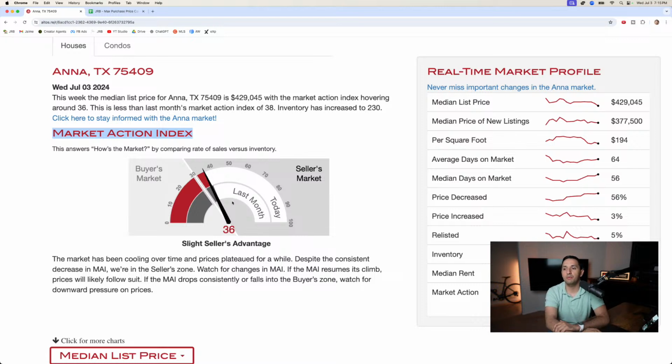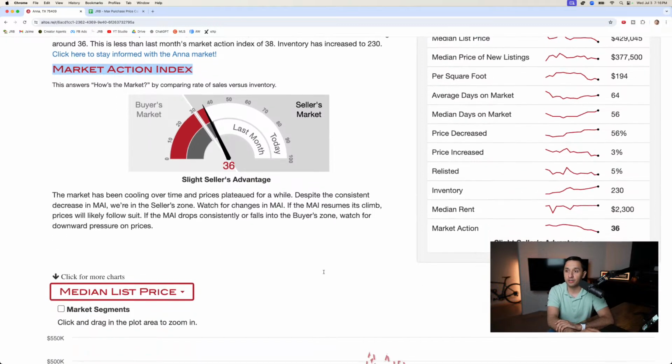So you're starting to see this become more of a neutral market, especially here in Anna, because of just that. There's more inventory in this area because there's new construction around. As you get closer into the Dallas-Fort Worth Metroplex, as you get more to the central parts, like the Planos, the Allens, the Dallas for sure, the Irvings, the Grand Prairies, that's when you start seeing more of a seller's market, because they have more leverage, because there's not as much inventory out there, and there's not new construction. There isn't new construction to really compete with in that city. So just a little side note that I like to share when we're talking about the market action index, which essentially is it a buyer's market or a seller's market?